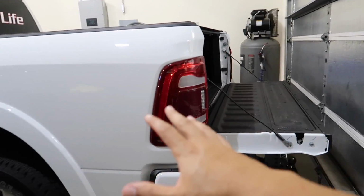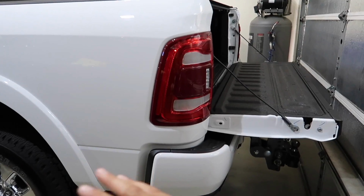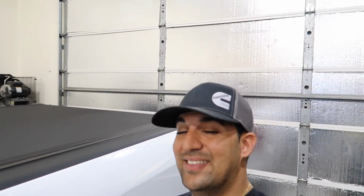So, that is number, I don't know, like I said, I lost track of the counting. I don't remember. But let's go with number whatever I'm on, the sunroof. The sunroof insulation, that part that you slide, sucks. It is horrible. It's not insulated at all. That top part gets so freaking hot on that thing.